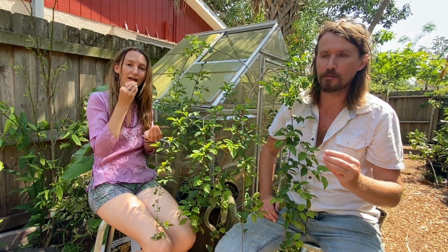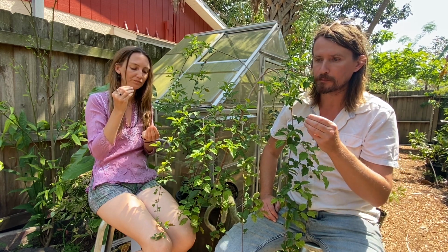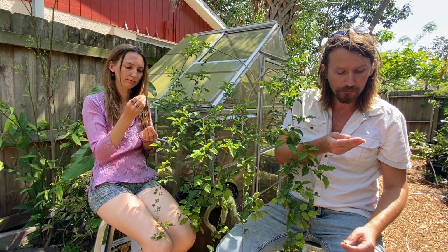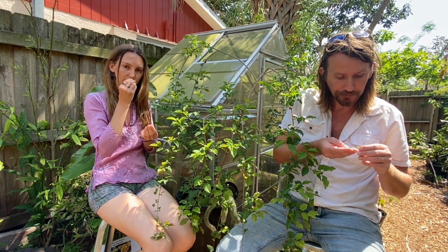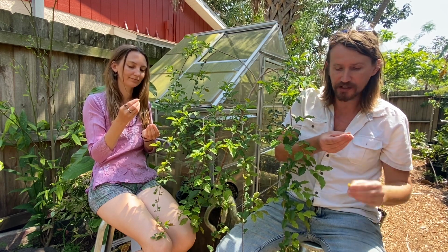Mine tasted almost like a guava crossed with passion fruit. It's a really sweet guava taste, but with mango, carambola, and kind of floral. I don't know if I got a seed in that one or if it was half formed when I ate it. Yeah, these typically have one seed or maybe two.